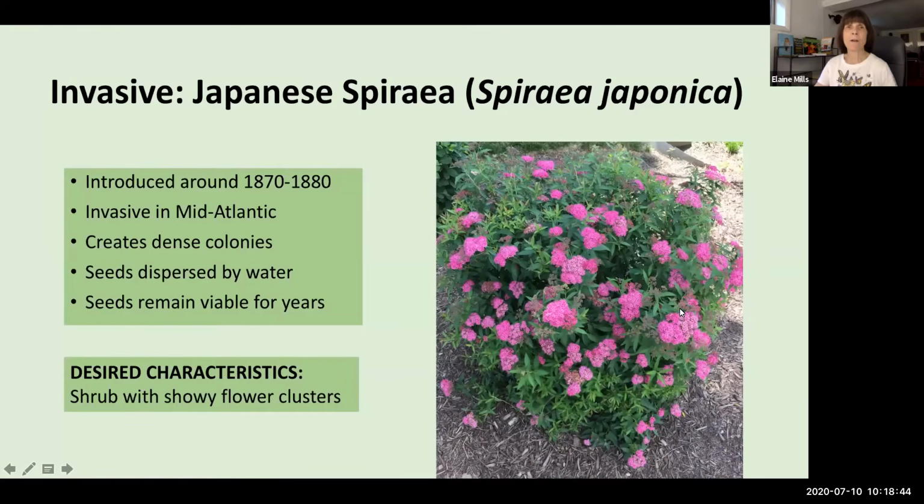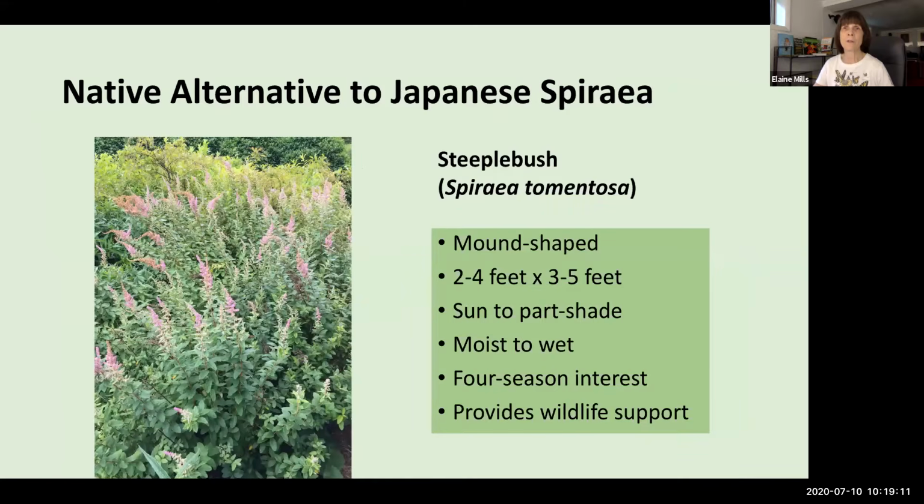Japanese spirea has also been designated as invasive in Arlington and Alexandria. It's invasive, in fact, through the whole mid-Atlantic. It was introduced quite a while back from Asia. In natural areas, it can create some dense colonies, and its small seeds are dispersed by water and can remain viable for years. If you'd like a shrub with showy flower clusters, you might want to consider our native spirea, steeplebush, Spirea tomentosa.